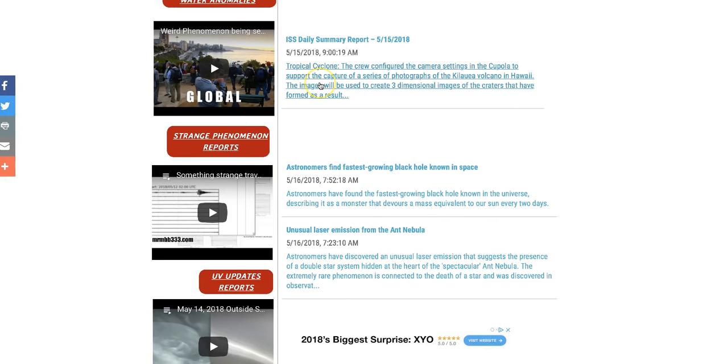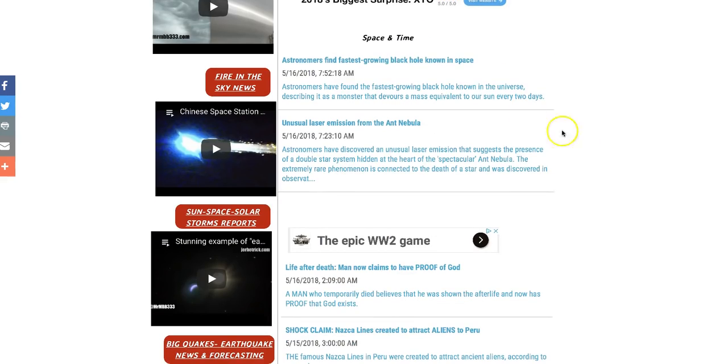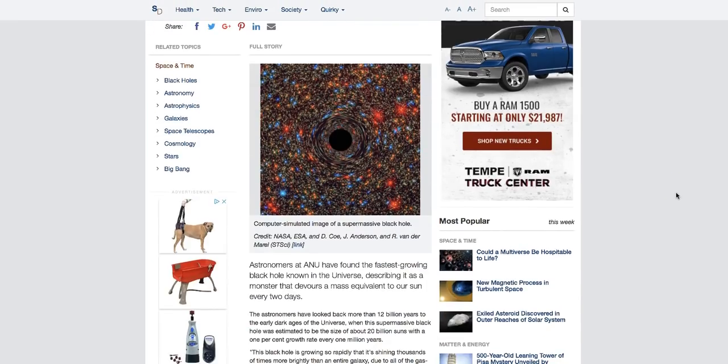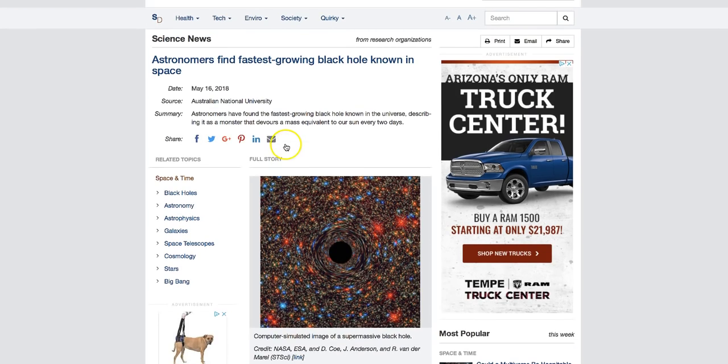You'll see an International Space Station Daily Report that's updated every day. Here's an example of a scientific white paper. A lot of these come from Harvard, sometimes MIT. This particular one's dated May 16th, so it's today. What have they found? This is the first time I've been here today myself.